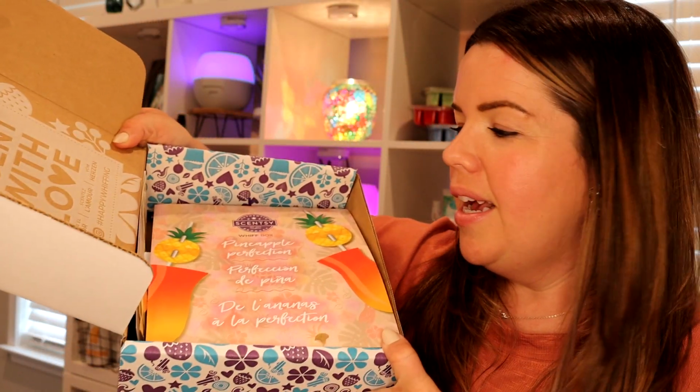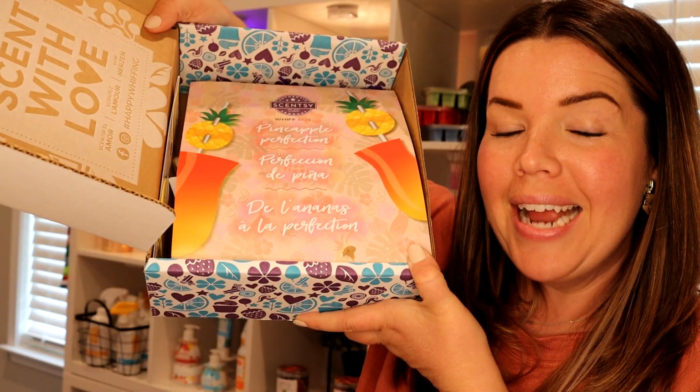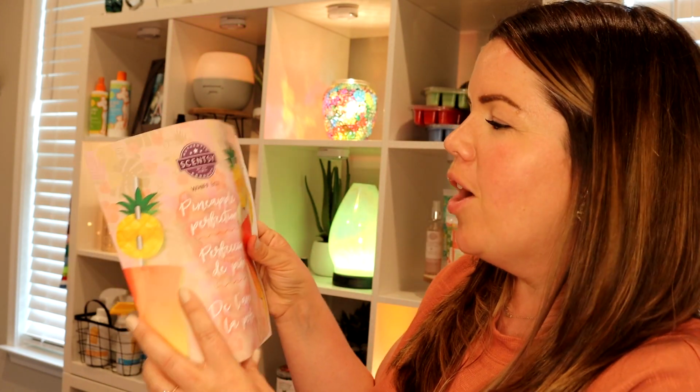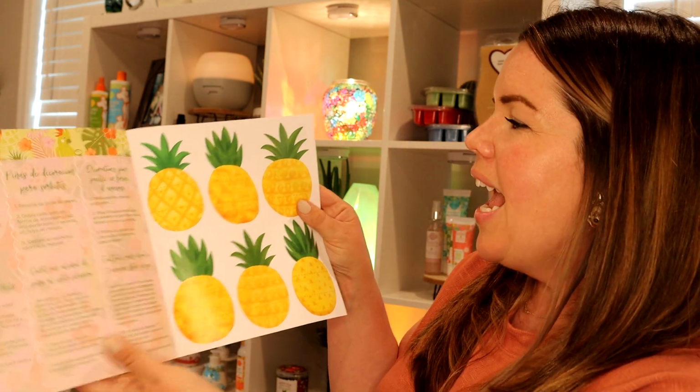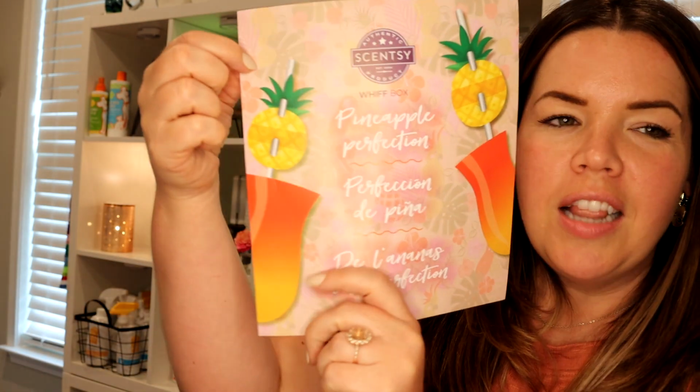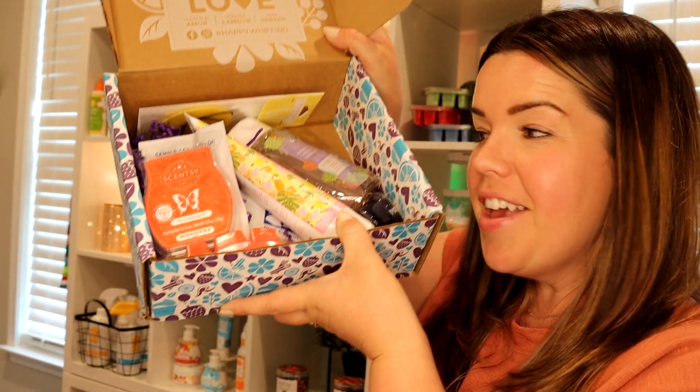And this is looking like it's going to be a pineapple themed box. It says Pineapple Perfection. So they always include some kind of cute little craft or game or something fun, and that's kind of a neat little Scentsy perk. But this is Pineapple Perfection, and these are cute little drink straw decorations, so perfect in time for summer. That's adorable. You kind of cut little slits in them and put them on the straws of your drink, just like that. So first glance, here's all the goods. You ready? So let's dive in.